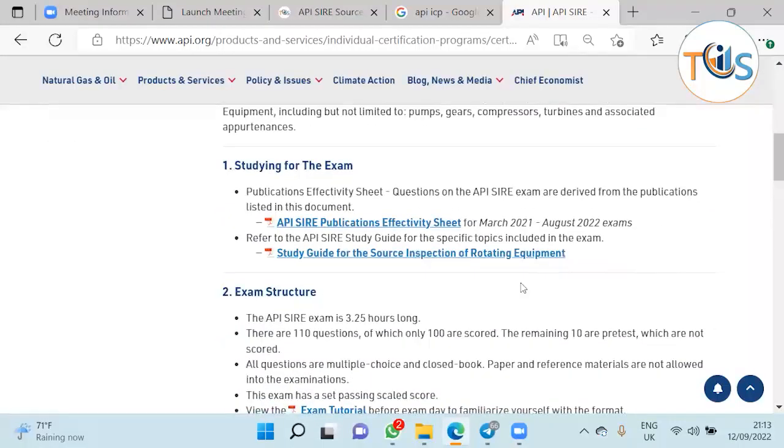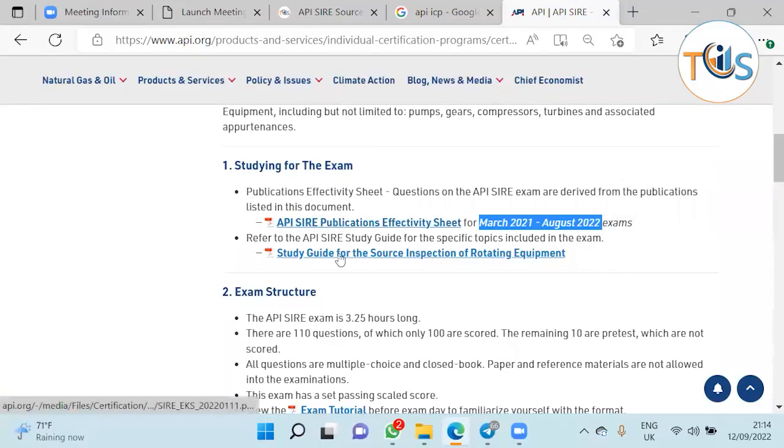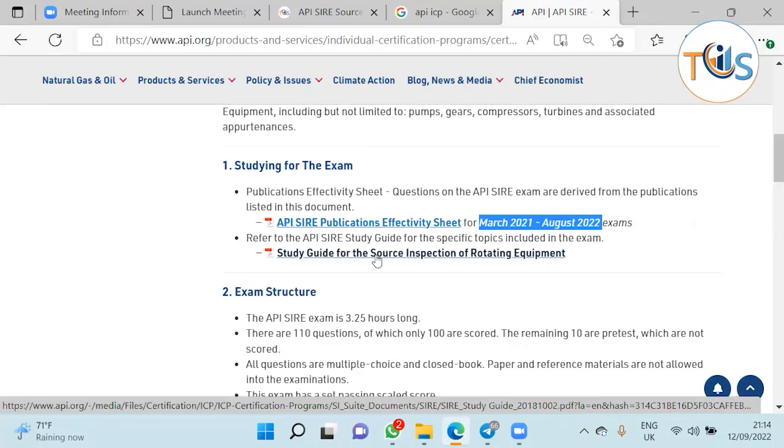There is a publication effectivity sheet here, and this is revised every year. This is valid only up to August 2022. There is a study guide for source inspection of rotating equipment as well. And this is free, so you can download it and study it. Around 45 to 50% of questions come from only this study guide.